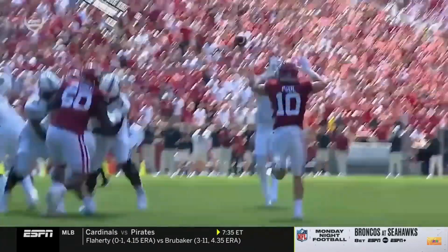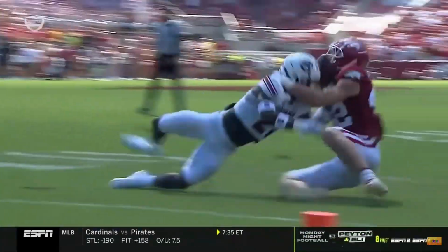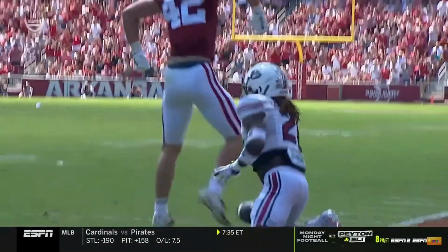Man coverage. Watch the right side of your screen. Just a blur come through. He's got that back in man coverage. He runs over the top of the picks.